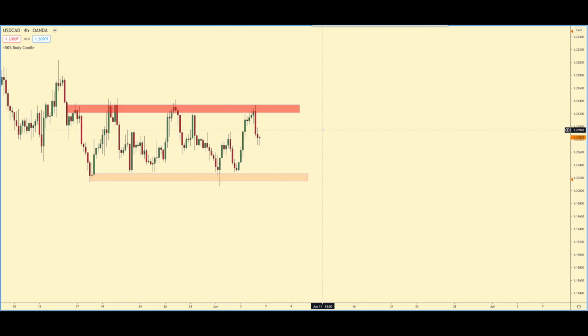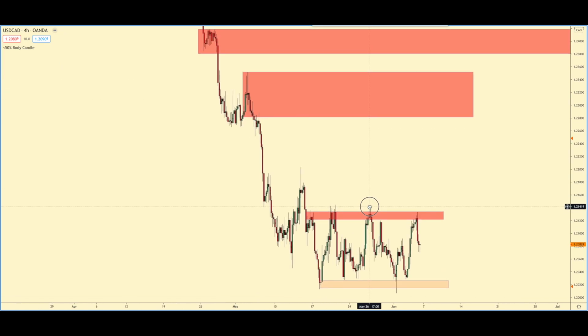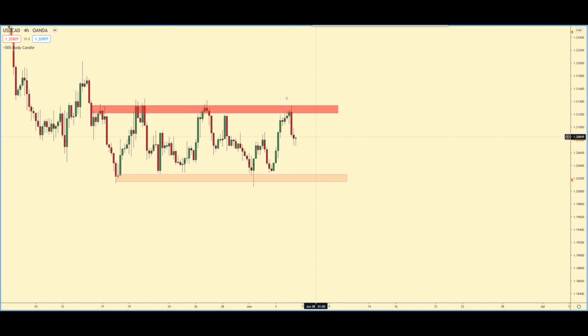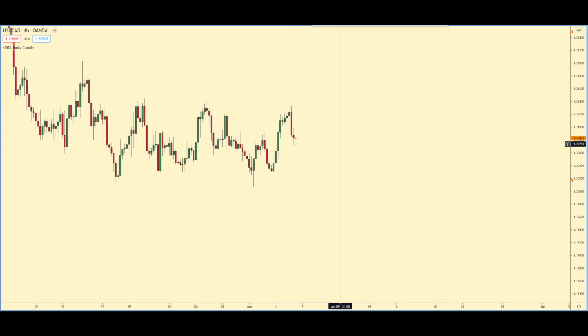So right now I'm just waiting for a clear trend down on the 4-hour like this, similar to a lot of the other pairs, and then I will get in short. But right now on this 4-hour, I don't like to trade these ranges like this. As you know, if you've been watching a lot of my videos, I like to trade in trends.